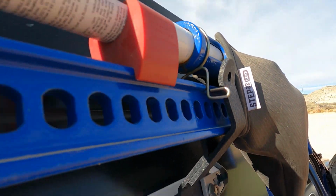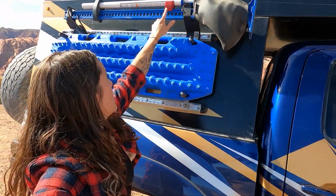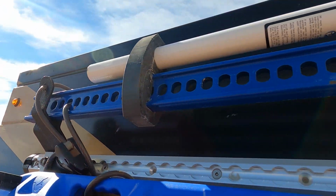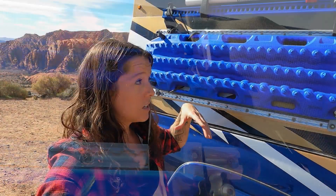This is the STEP22 Gear high lift cover, as well as the silencing attachments. I think right now they're on back order, but Adam is working hard to get those back in inventory for you guys. These make a world of difference.